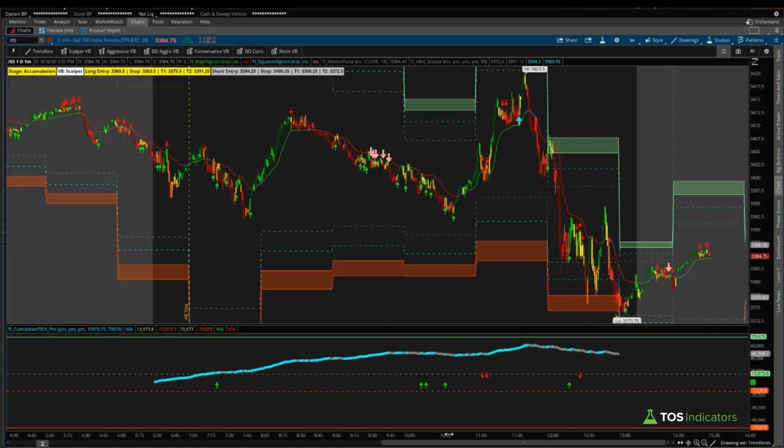Let me zoom out first so we get a better idea of this. And one of our members asked about this as well, which I think is just an interesting observation. I'm not sure there's a very easy answer here, but you saw the cumulative tick really starting to have an upward slope here, increasing, while you had price action decreasing, right? So that's a divergence in itself, a great spot from that member.